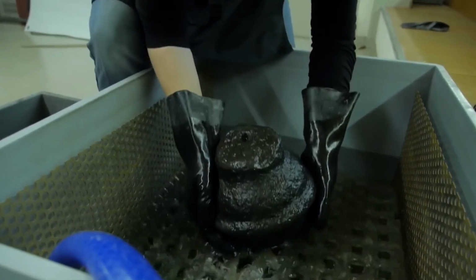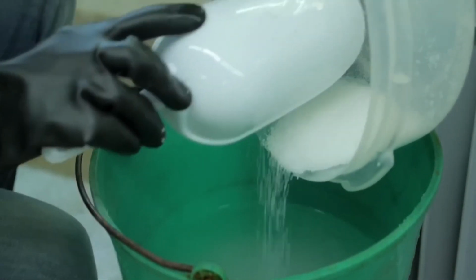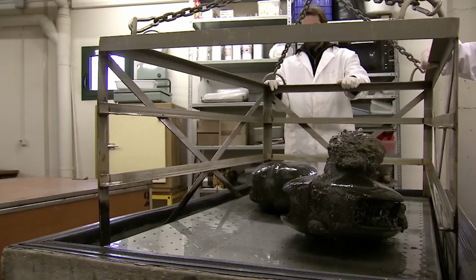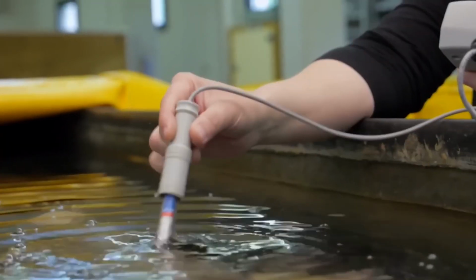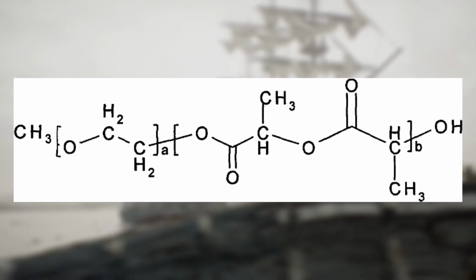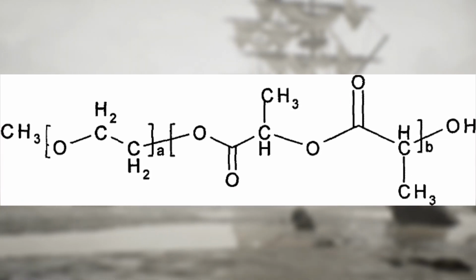Items are then submerged for months in freshwater tanks for desalinization, monitored regularly for salt concentration to ensure the gradual removal of salt accumulated over centuries. Archaeological wood, having lost its cellulose structure, relies on water to retain its shape. Removing water could cause irreversible degradation. Hence, conservators perform controlled drying using techniques like lyophilization and PEG saturation.